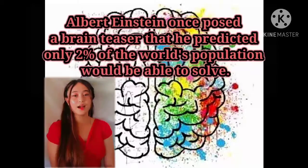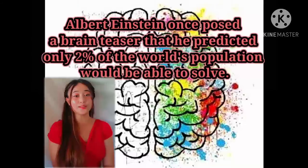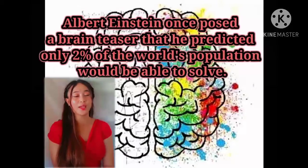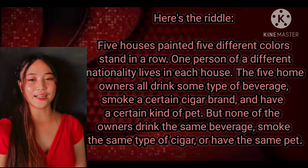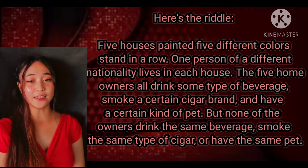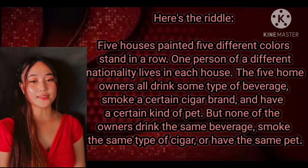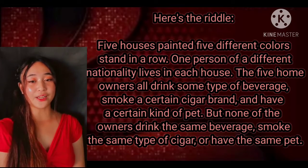It's said Albert Einstein once posed a brain teaser that he predicted only 2% of the world's population would be able to solve. Here's the riddle. 5 houses painted 5 different colors stand in a row. One person of a different nationality lives in each house. The 5 homeowners all drink some type of beverage, smoke a certain cigar brand, and have a certain kind of pet. But none of the owners drink the same beverage, smoke the same type of cigar, or have the same pet.